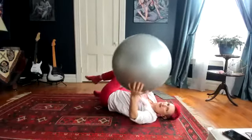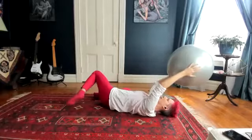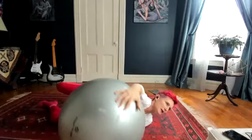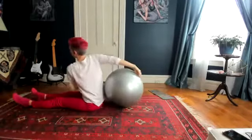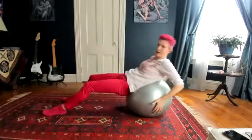I'm looking at Medea holding that ball with her feet and going, oh, maybe it's fun to play with an item. It shifts our perspective, right? Maybe it's fun to have a toy, to have something. If you have a physio ball, excellent. If you don't, consider getting one.